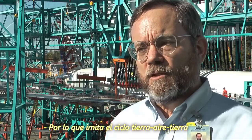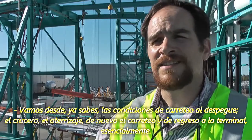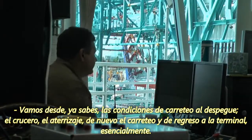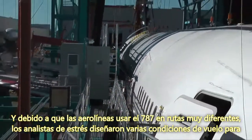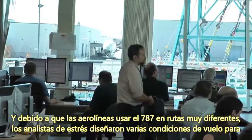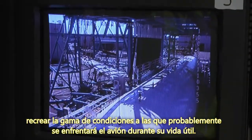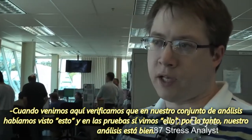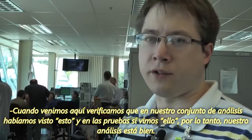So it mimics the ground-air-ground cycle. We're going from taxi conditions to takeoff, cruise, landing, and again taxiing to the terminal essentially. And because airlines will use the 787 on very different routes, stress analysts designed several flight profiles to recreate the range of conditions the plane is likely to face over its lifetime. And when we come out here, we verify that our analysis said we see this. The tests, we did see this, therefore our analysis is okay.